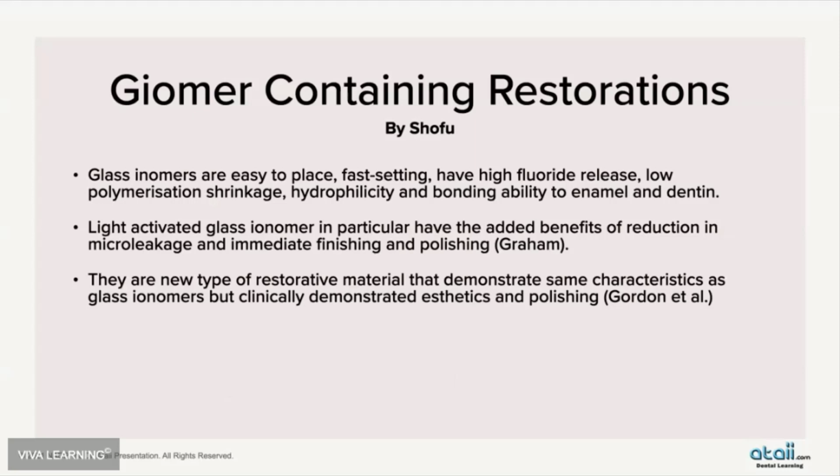So glass ionomers are easy to place, right? Glass ionomers are fast setting, high in fluoride release, low in polymerization shrinkage, with hydrophilic capacities and bonding abilities on enamel and dentin. That's great. Obviously, they can be light-activated glass ionomers. In particular, you have added benefits in reduction of microlesions, or you can actually finish and polish, again something I learned from Dr. Graham. They're the new type of restorative material that demonstrates the same characteristics of glass ionomers, having this ionomer-type containing restoration.